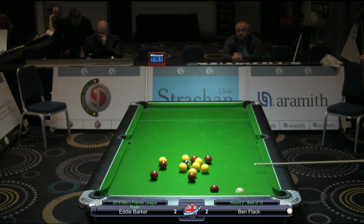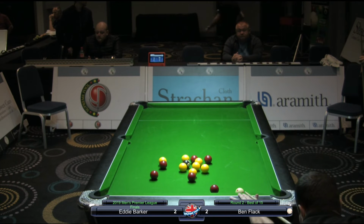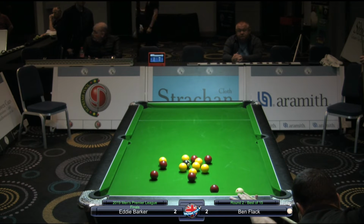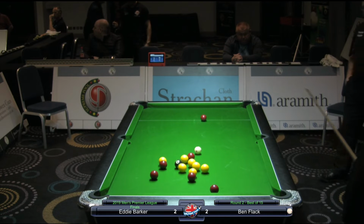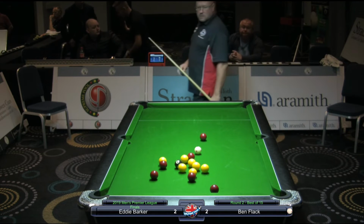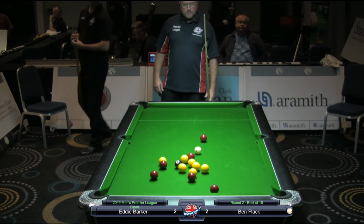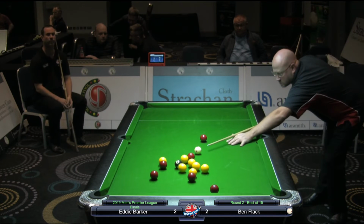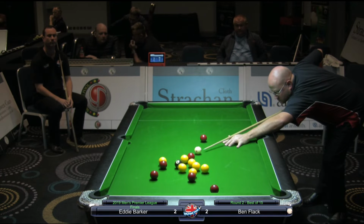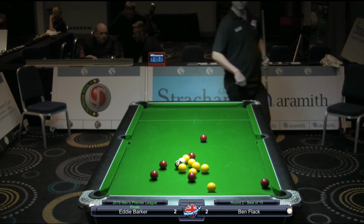Happy enough to take the red balls because they're the ones on the outside of this pack, so they're going to be the easier ones to get out, but it's still not that straightforward because even if you were to pluck some of the reds out, the black's still right in the middle of that cluster. Take a little while to resolve this situation.